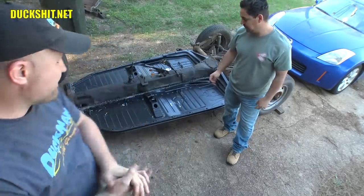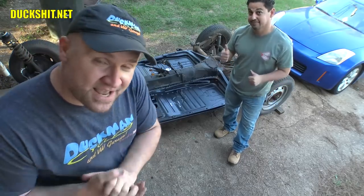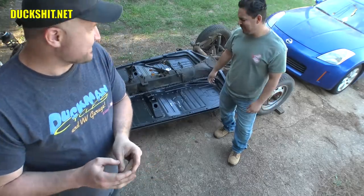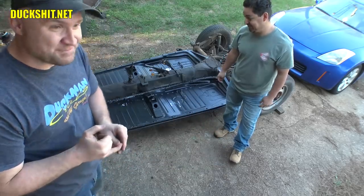He's going to be finishing his car, and you'll also see some updates on White Boy. That's right, the white Beetle that I used to have is currently in his possession, and he's driving the shit out of it. He's really enjoying it. I built that car for me, so he knew he got something good when he got it. And it's been good to him for the most part.